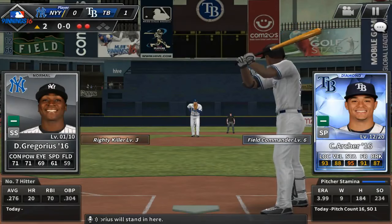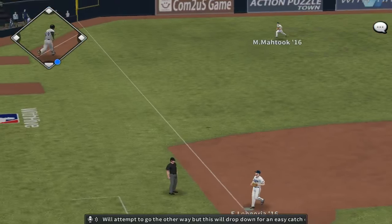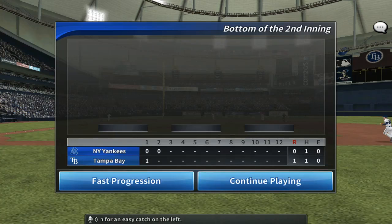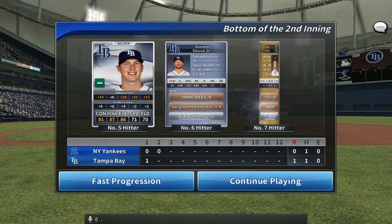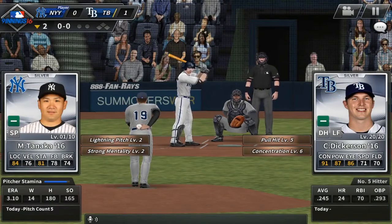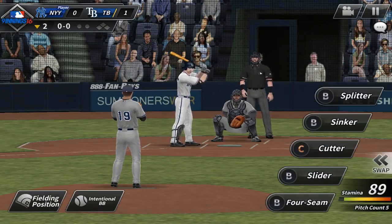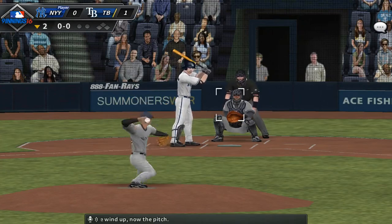Didi Gregorius will stand in here. A pause and now the pitch. Will attempt to go the other way, but this will drop down for an easy catch on the left. It continues to be 1-0. Corey Dickerson will come in. Here's the windup. Now the pitch.